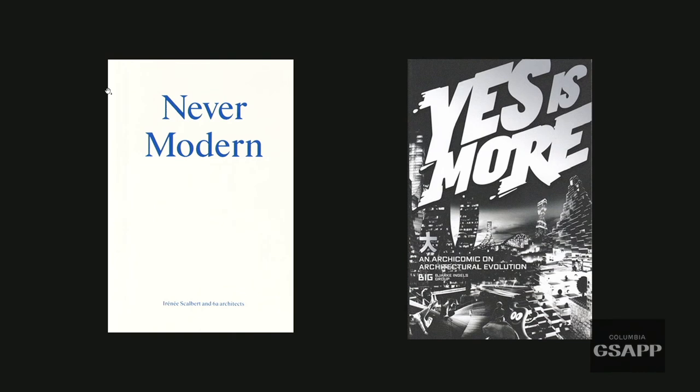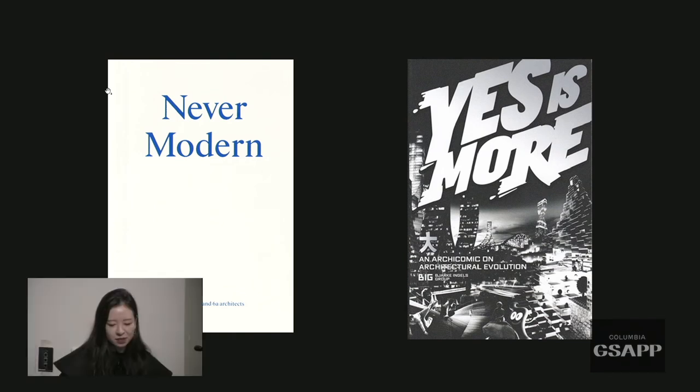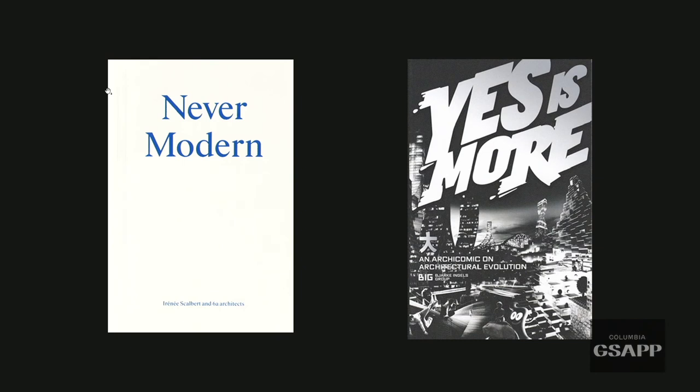And I want to show you two books that couldn't be more different from each other, not only in terms of the visual of the book, but the architects for which they're designed. The book on the left is Never Modern, designed by John Morgan for 6a Architects. And the book on the right is the Arcade comic book for Bjarke Ingels' group, called Yes Is More. When you look at these, they look really different, right? Never Modern has more white space. It just seems more modest. It's in this serif typography. It's simple and has this quiet feeling.